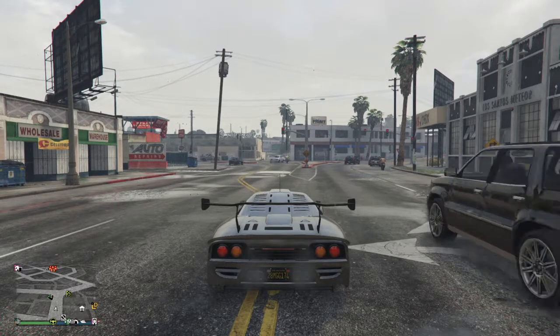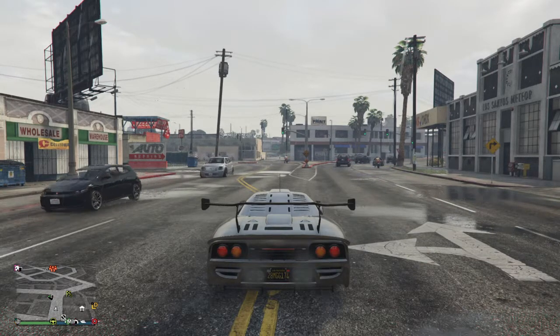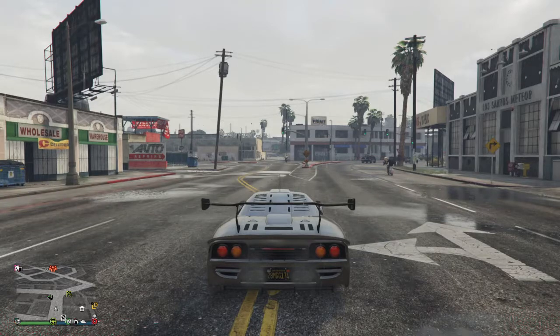Bought myself a hangar, and you've got the same issues that you have with the Pegasus. So when you actually call in the vehicle, it doesn't spawn in front of you. You still have to go to a location and pick the vehicle up.